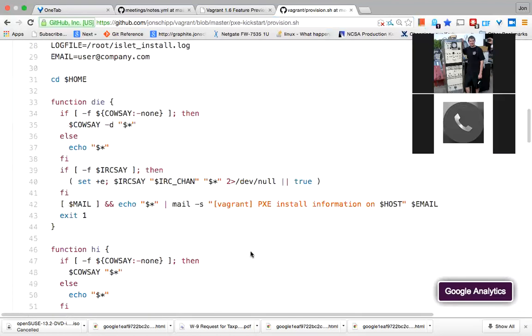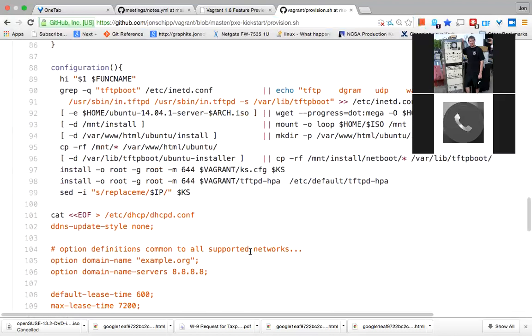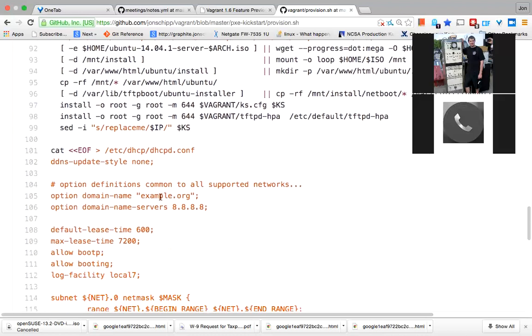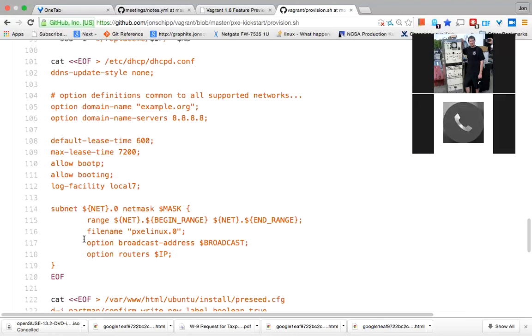First, let's talk about what it is. The script will download the latest Ubuntu 14.04 LTS ISO image, the one you would burn to a disk. It will then configure DHCP to give you an IP address, and then pass you the pxelinux.0 file, which is the actual bootloader. Once you get an IP address, you get this file, and your system will boot it.